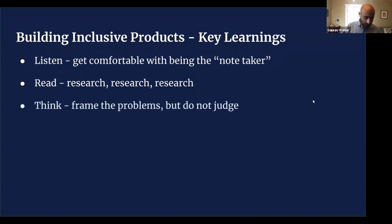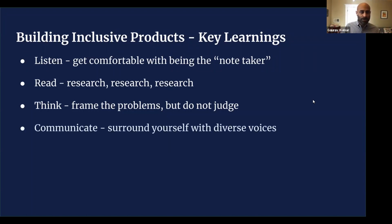Then, after you do the first 2 things, thinking. As a product manager, I spend a lot of my working time, whether I'm running or doing the dishes or something like that, to just think about the problem, frame it. But the key thing here is what's after the comma. Do not judge. The minute you go to a meeting with the list of the user problems and you say, oh, this one's an easy one to solve, or this feature, this problem is not going to take engineering too long, you've already put a judgment on it. You've already put a label of this is something easy versus something that's difficult. Let that come from the 4th bullet, which is the communication, the community around you.